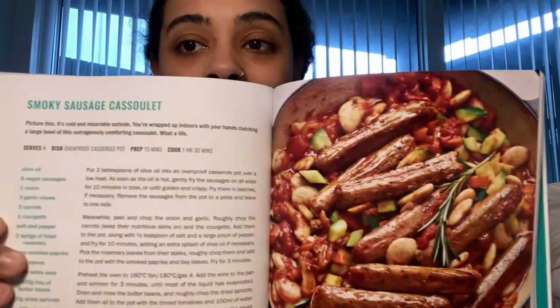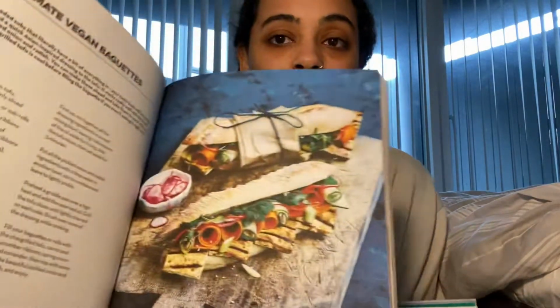Having a really hard time trying to choose what to have for dinner, and I need to go to the shop. I think what I'm gonna do is make something like this, and I really want to make focaccia, however you say it, for dinner. So yeah, it's a sausage cassoulet. Lunch will be a baguette, dinner will be this, and I want to try and make focaccia.